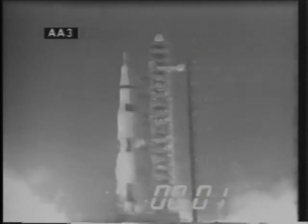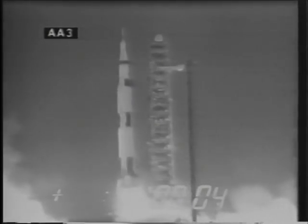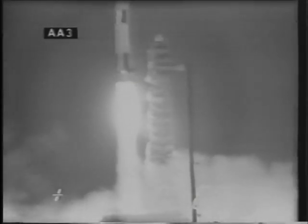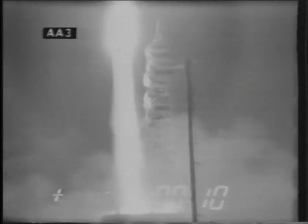We have liftoff. Liftoff at 7 a.m. Eastern Standard Time. 5 seconds into the flight, we're looking good. We have cleared the tower. We have understand tower clearance. Houston Center assumes control. Pitch and roll program started.